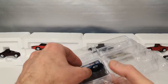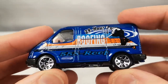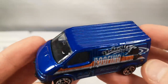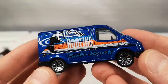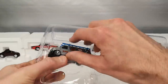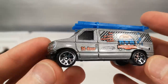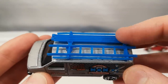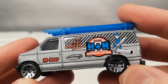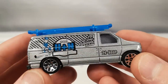Then we get to the vans. We got the 1995 Ford Transit. Also has suspension. Sweet. 24-hour roofing. 555 roof, nice blue. And then another Ford van, the Ford panel van, kind of based on a Nikon line, I guess. Got the ladder on top and the pipes, no suspension. For all your plumbing needs, H&N emergency service, 24-hour. Cool. It's cool that they do a theme like that.